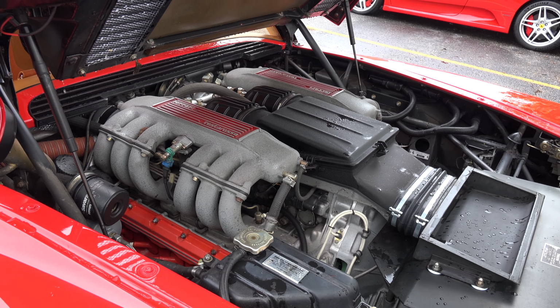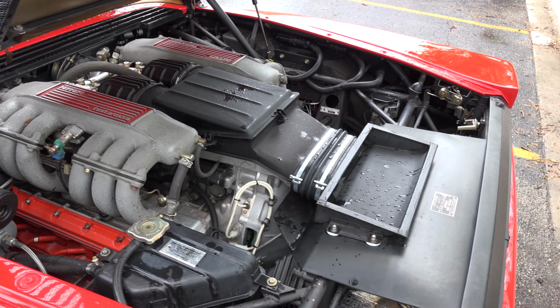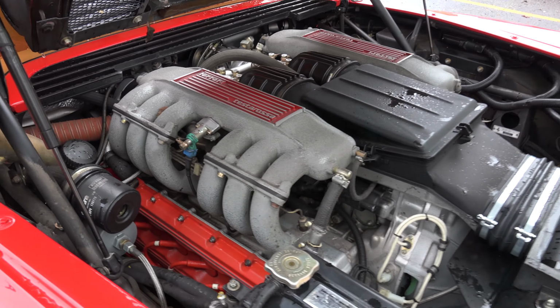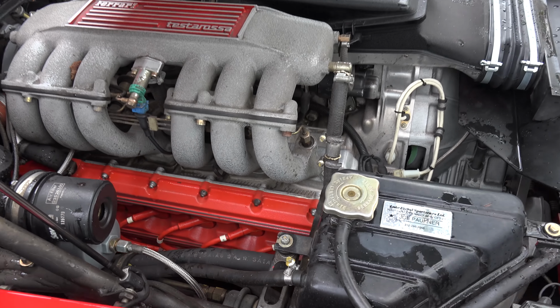So what do we have going on here? We've got a Ferrari flat 12 with almost 400 horsepower. Really a great engine. The name Testarossa means redhead. And as you can see, the engine's painted red.